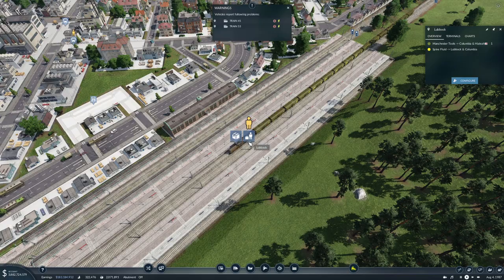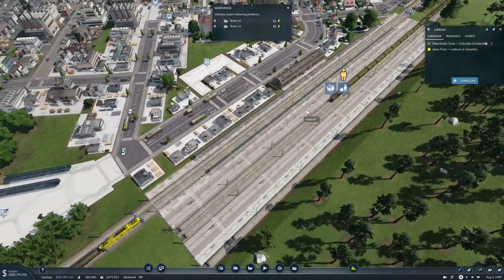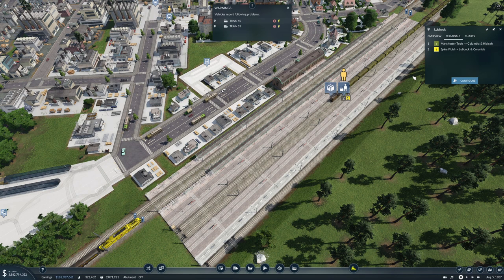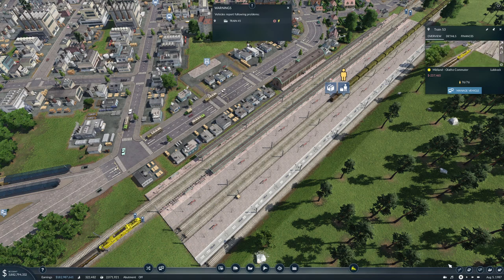Did something go wrong? Let's pause this again. Train 53 is there. I think maybe some of the terminals got changed. So let's put you on terminal 2. And you on terminal 2. And then here, we just reverse you and reverse you again. That fixed that. This one isn't fixed.